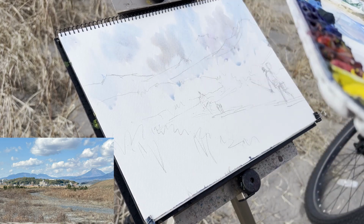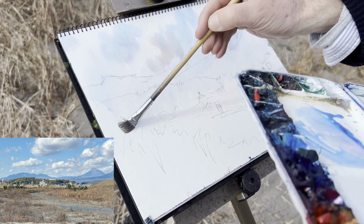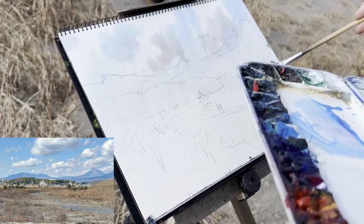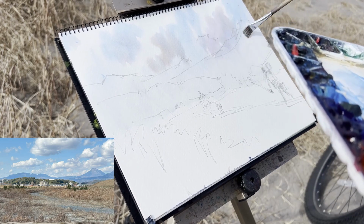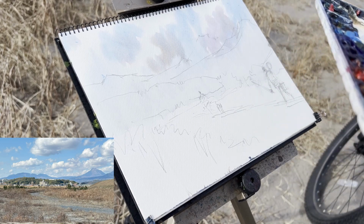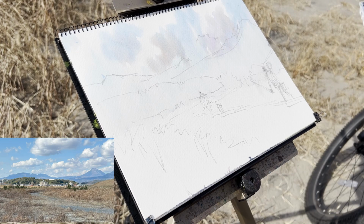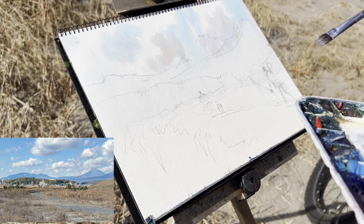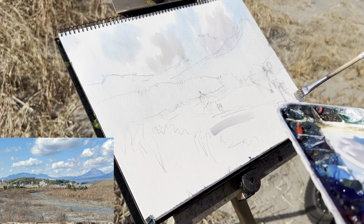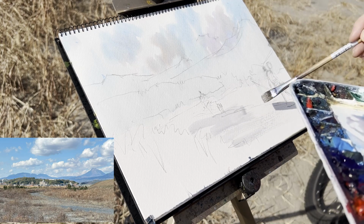Probably need bigger paper, to be honest. I feel like I need bigger paper, but it's going to be a bit of a hassle. Like, how am I going to carry it? Can I get rid of that mark? Maybe not. Okay, then it's time for the path. Oh, that sunshine is beautiful. Then what I really want here, if I can achieve it, is dry brush. Oh, there, we got some dry brush.